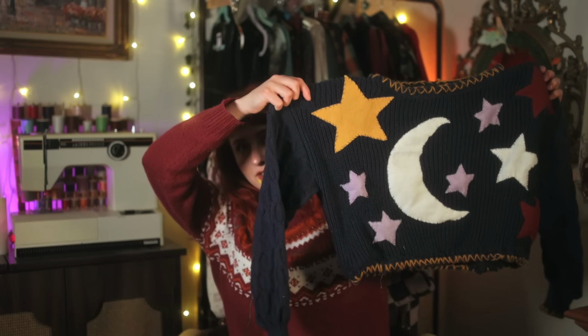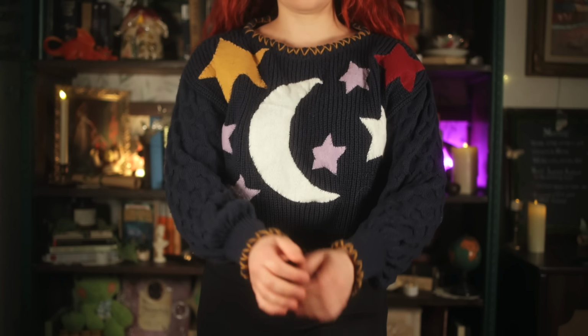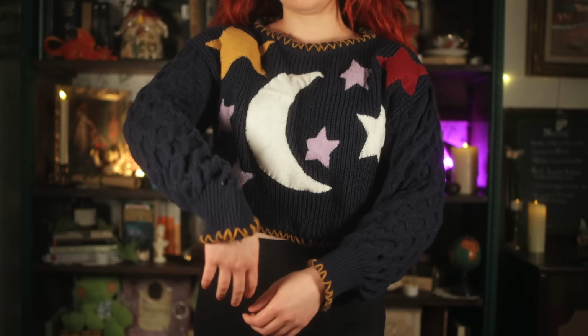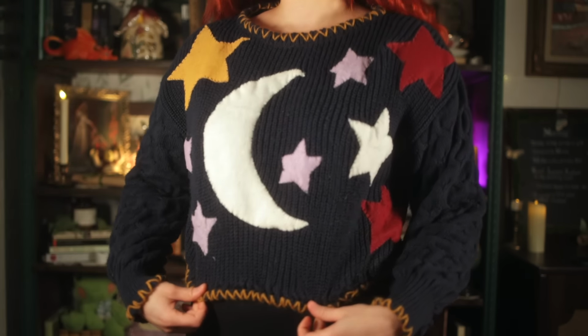These are some sweaters that I DIY'd last year. So this is the first one, and I actually cropped it, and it was a huge risk. It could have unraveled on me, but I managed to sew the band from the bottom back onto it after I cropped it. And then I did some stitching with the yarn and it held together. Granted, I've only worn it a couple times and it hasn't fallen apart. So that's probably by some sort of miracle.